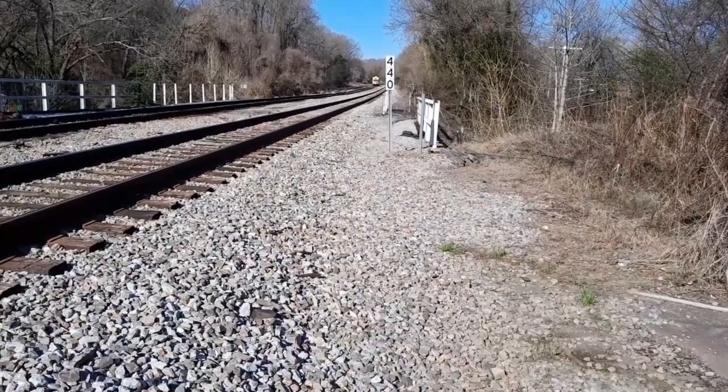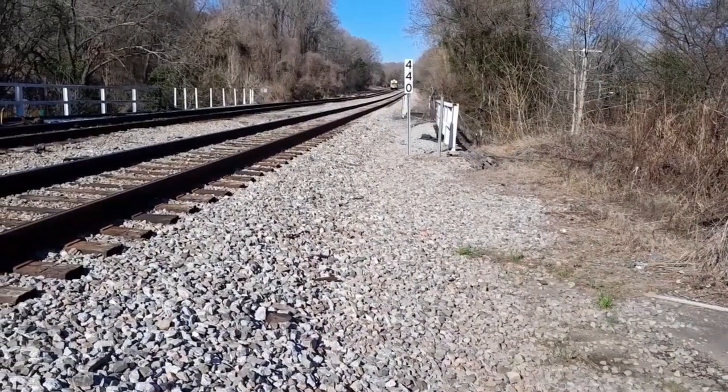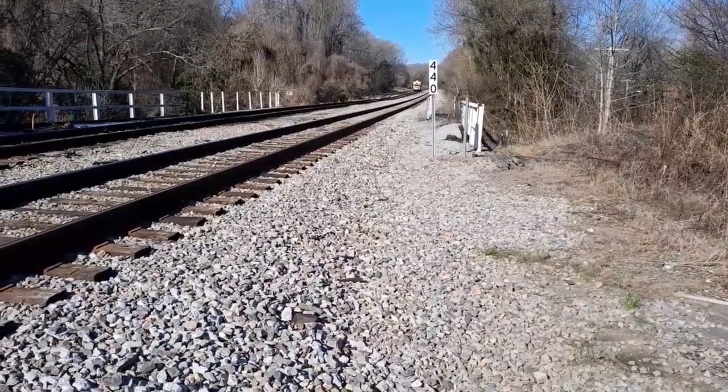All right, exciting day in Abbeville. Welcome back, y'all. I've been gone for 2 weeks working down in Georgia. I'm not near a railroad track down there, so I didn't get much trains. But I was hanging out near the Norfolk Southern anyway.